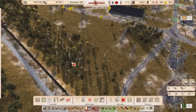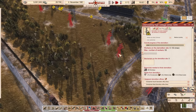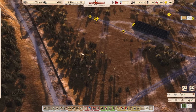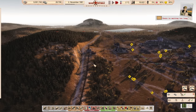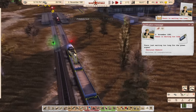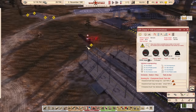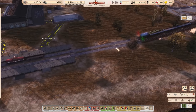So we're going to mark that for deconstruct. And there is really just metal scrap and stuff, I guess. And then once this is deconstructed, we can lay in the 18 megawatts all the way down there. That'll be sweet. Hello, track builder. Yeah, because you're confused because you have nowhere to go. Why are you confused? Well, because I destroyed the track.